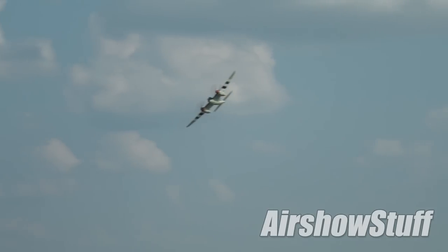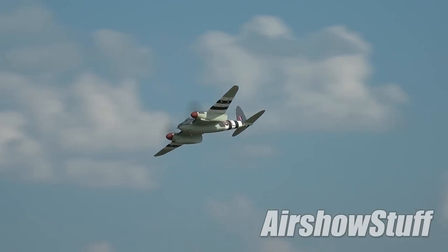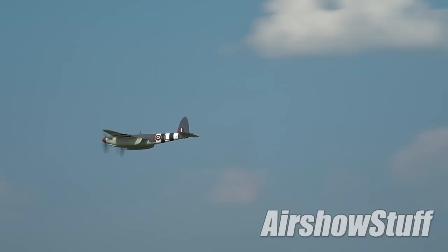We're going to canter through some of the regular AirVenture showcases now and a brief look at a trio of British warbirds to begin with. We saw the Mustang earlier, but this is the de Havilland Mosquito and Fairy Firefly.